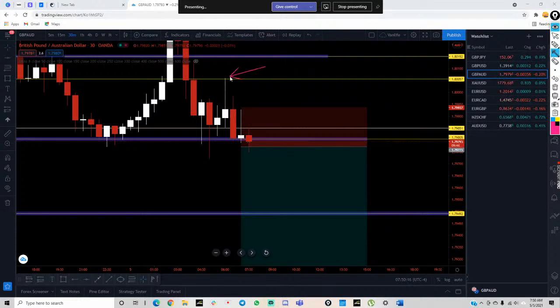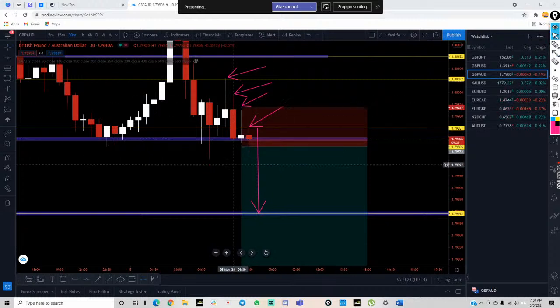Even if I look here on the 30-minute, the highs are getting respected. So we just need this candle to respect its own high now and continue to push down. So this is what I am looking at.